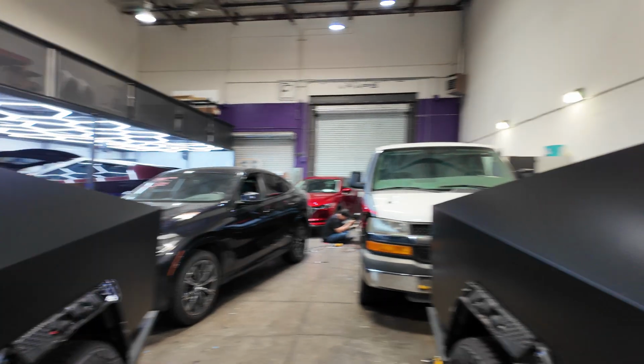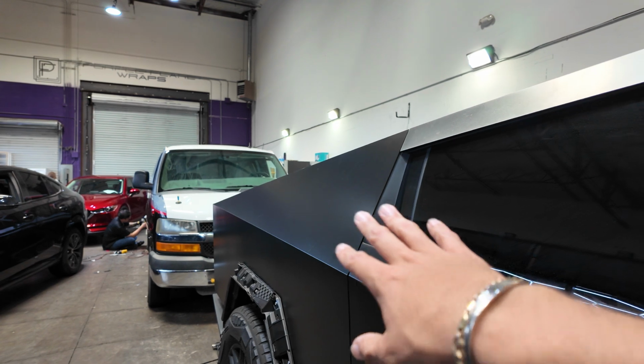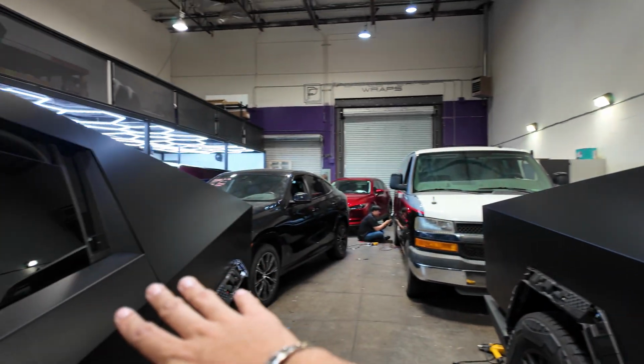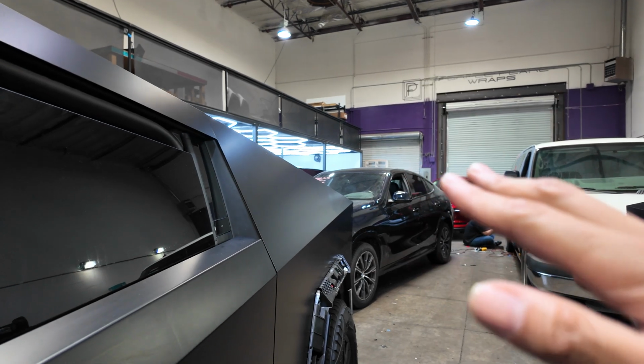It's very nice. I've had black vinyl on personal vehicles before with no issues. I like it. However, this has a 3-year warranty. This has a 10-year warranty. This is 2 mil thick. This is 8 mil thick. So a lot more durability.